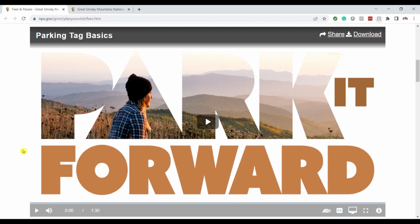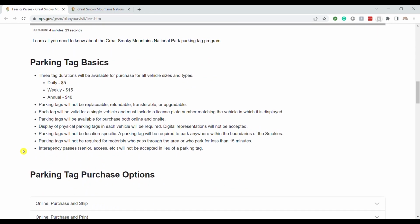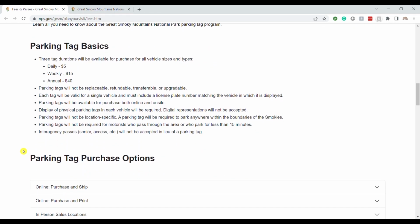Okay, so I am here on the Great Smoky Mountains website. This is where they have the information for their parking tag. I just want to walk you through this so that you understand it really well. They do have a video here, but I feel like it's maybe just a little bit short for those of us that have never been to the park with this parking tag or are trying to learn the best thing to do. So I'm going to make it a little bit longer. I'm going to explain a little bit more here.